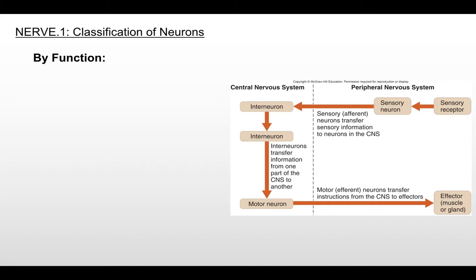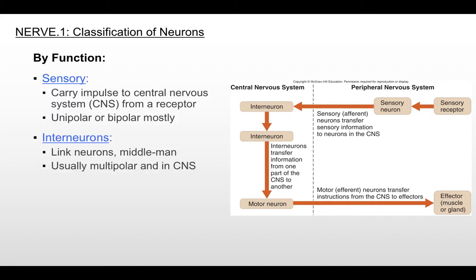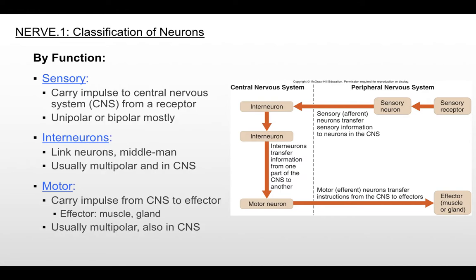The other way we can classify neurons is by function. We have sensory neurons, interneurons, and motor neurons. So sensory neurons exist in those sensory areas to tell the brain, to tell the central nervous system that they're getting a message. These are our uni or bipolar neurons, and their only role is to detect changes. So they detect them and they send it up to the brain.